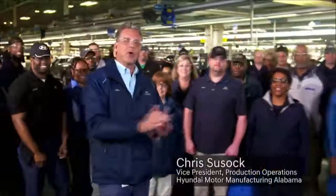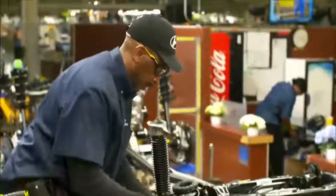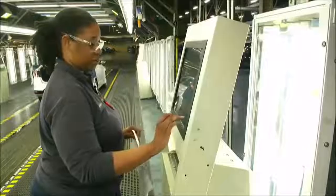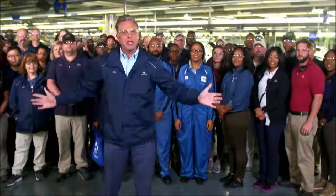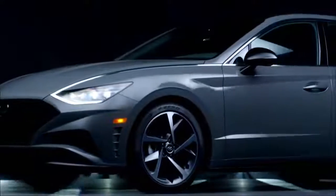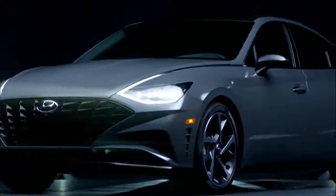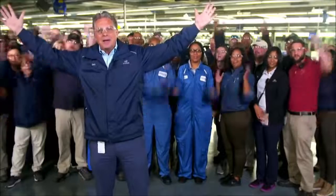Thank you, Brian. We are so excited about the 2020 Sonata, and we're working here now to make a smooth transition to the all-new Sonata and the new engine. And on behalf of the 3,000 team members here at HMMA, I can tell you it gives us so much pride knowing that customers will be driving this fantastic new vehicle that we built for them right here in Alabama. Right, everybody? Right! And thank you, Brian, for letting us share our excitement with you today.